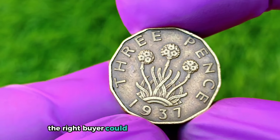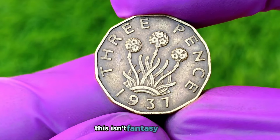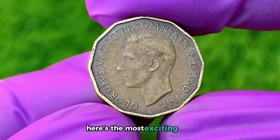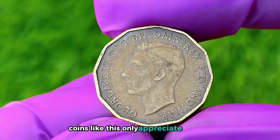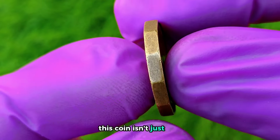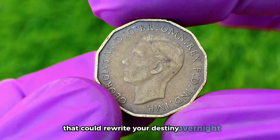The right buyer could make you instantly wealthy beyond your wildest dreams. This isn't fantasy. It's real, tangible wealth waiting for you. Here's the most exciting part. Coins like this only appreciate in value. Here's the ultimate truth. This coin isn't just rare. It's a once-in-a-century discovery that could rewrite your destiny overnight.